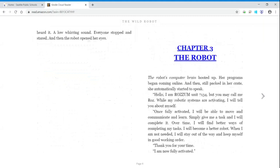Hello, I am Razum, Unit 7134, but you may call me Roz. While my robotic systems are activating, I will tell you about myself. Once fully activated, I will be able to move and communicate and learn. Simply give me a task and I will complete it. Over time, I will find better ways of completing my tasks. I will become a better robot. When I am not needed, I will stay out of the way and keep myself in good working order. Thank you for your time. I am now fully activated.